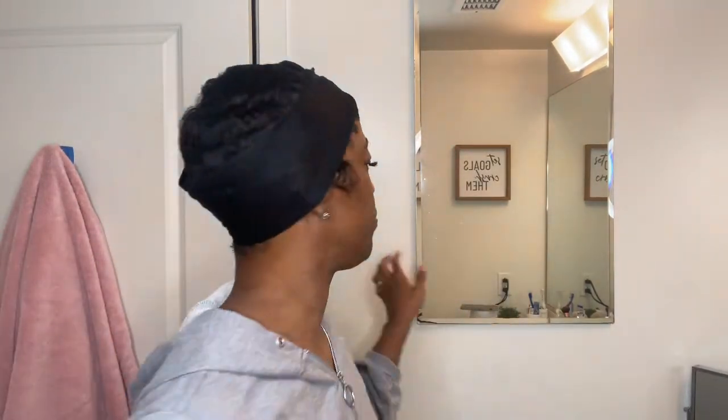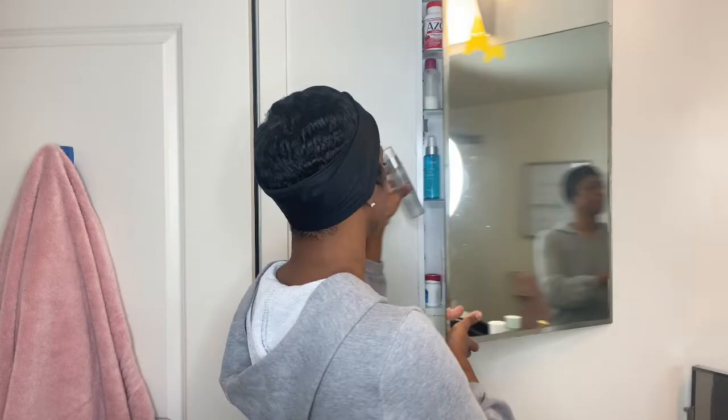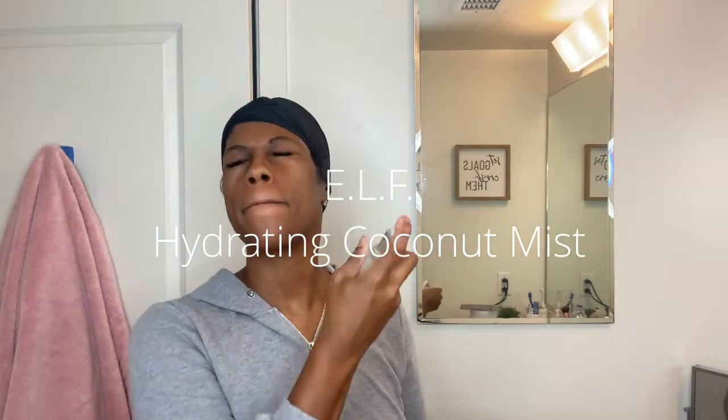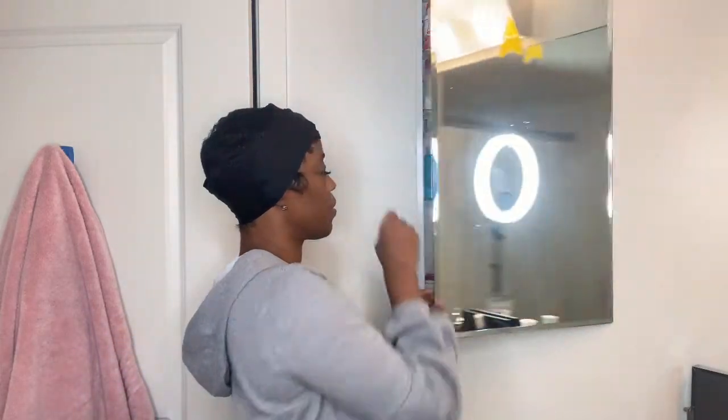Today I'm attempting to show you how I do my makeup. Now I assure you I know nothing about makeup, but I will start off with this E.L.F. hydrating coconut mist. I like to use this because I like a moist looking finish. I don't like a matte, so this mist gets my face really moisturized and it leaves me with a very dewy finish after I finish my makeup.